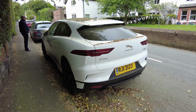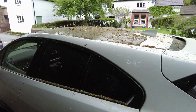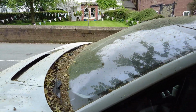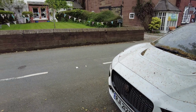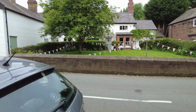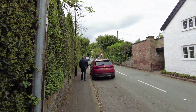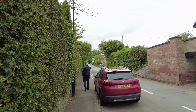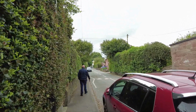A very, very nice Jaguar I-Pace. And this is what happens when you park under a tree. Oh my God, that's going to take some bloody cleaning, that is. I mean, how long has it been there? It's a very small Daresbury, but very picturesque, very quiet. Quite an affluent area, I believe.